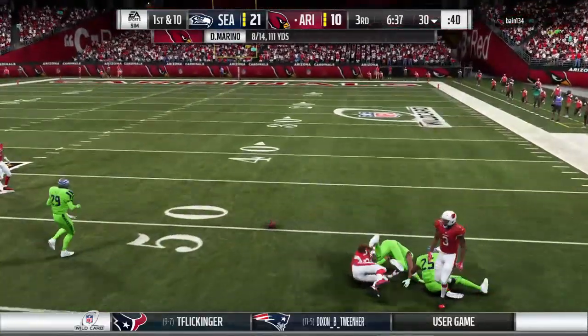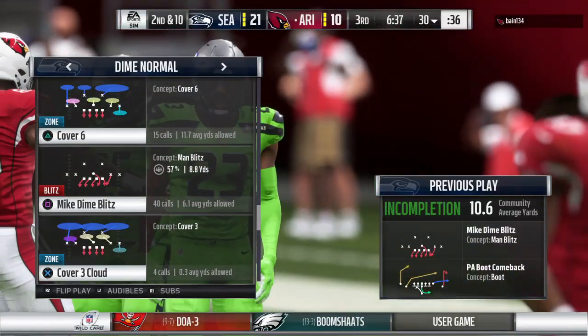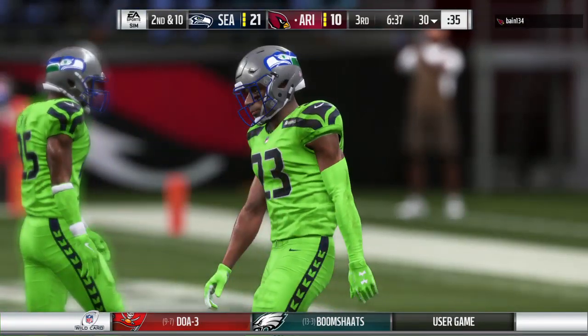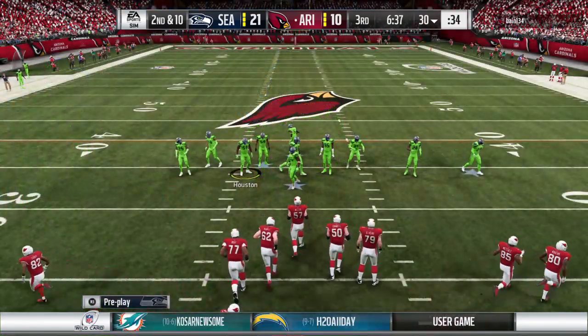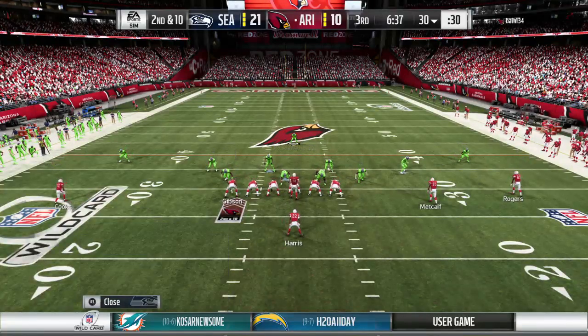Sliding out of the pocket, and it pops free. The collision there jarred the ball loose and brings up second down. They went with a dime look on defense. 2 extra defensive backs on the field and covered up essentially every blade of grass. That allowed them to disrupt the play.